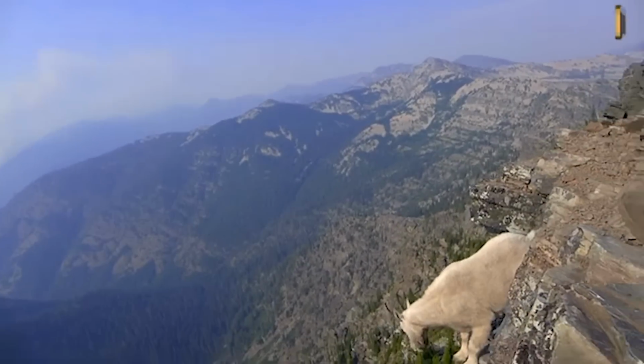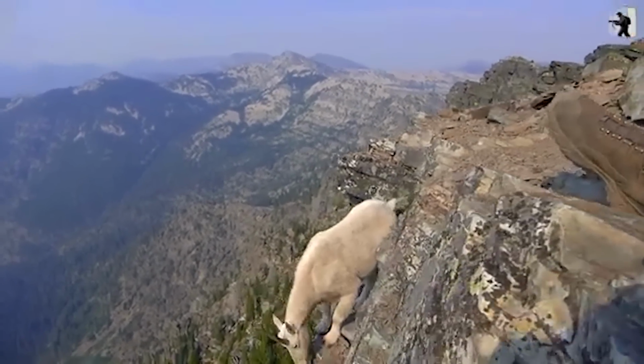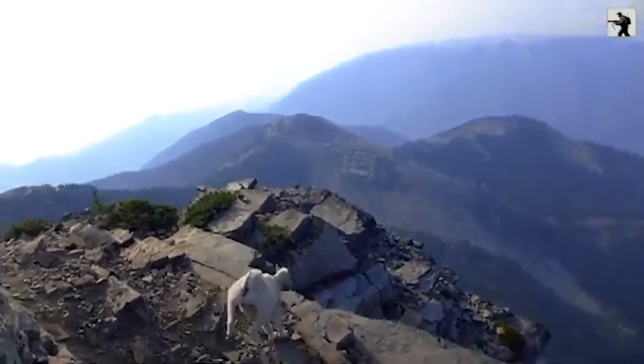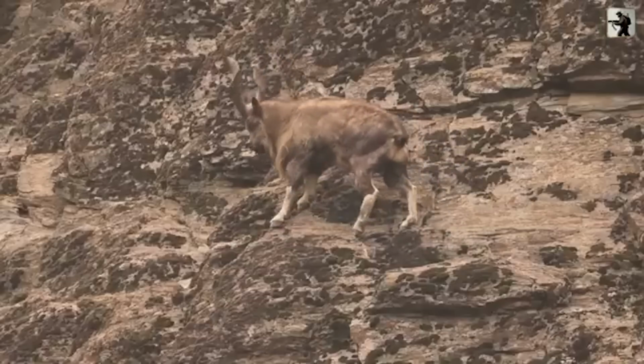Renowned for their agility and distinctive features, thick fur, long black horns, and bearded appearance, mountain goats captivate both wildlife enthusiasts and hunters.